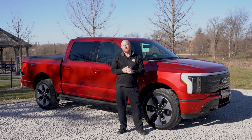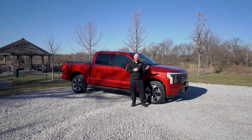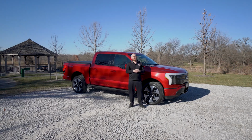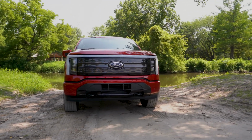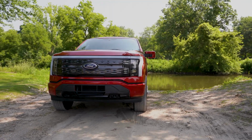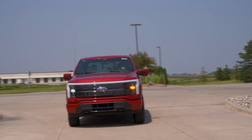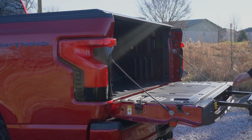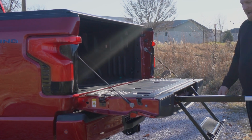A question I get asked a lot is, would I recommend an electric vehicle? The answer is yes and no. It just depends on your lifestyle. If you're somebody who daily commutes a little like I do for work, it's perfect. If you're somebody who may be possibly driving 200-300 miles a day, it's probably not the vehicle for you. But for me, again, I don't drive very much and it just works great for me.